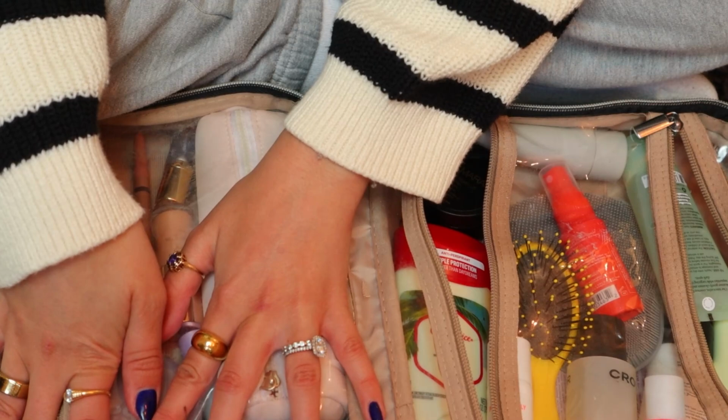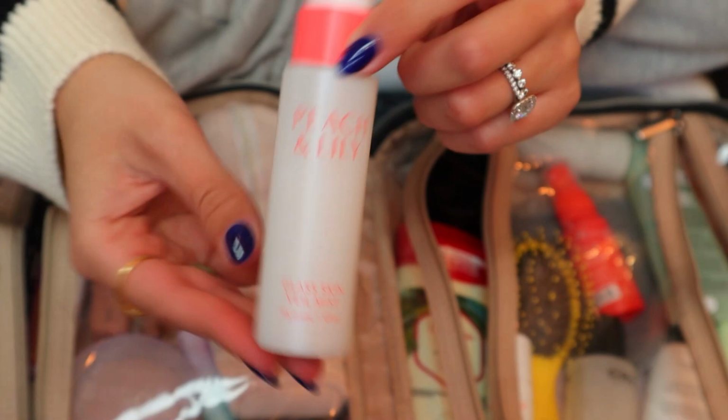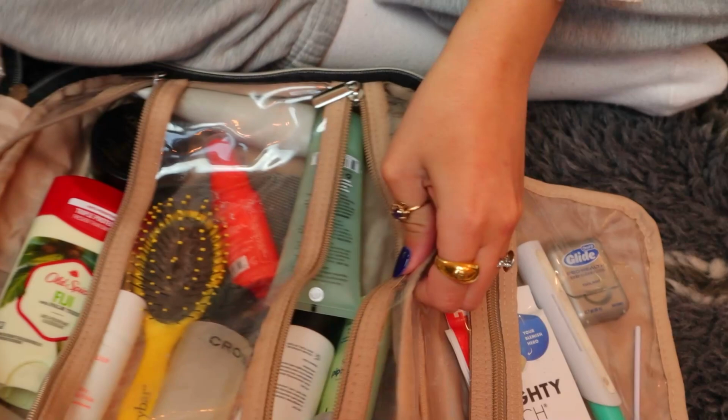And I will say that I have a mini of the Peach and Lily Glass Skin Mist. This is something that I will use as a setting spray and as a facial spray while I am traveling. So I'm actually going to put this in my makeup section so it takes up a little bit less space in my skincare section. It's 1.35 fluid ounces, so it is safe to have in your carry-on and it is so cute. All right, let's move down and talk a bit about skincare, hair care, all of that jazz.